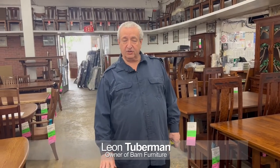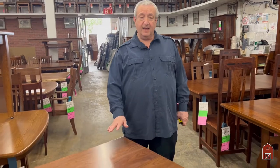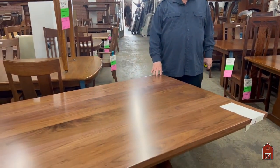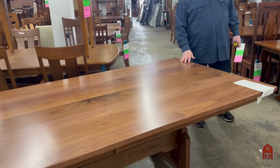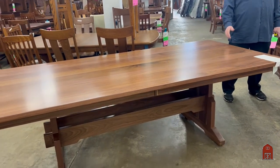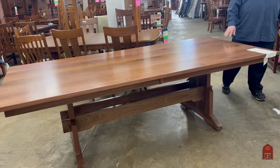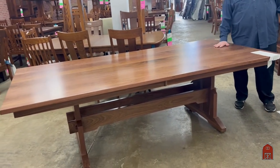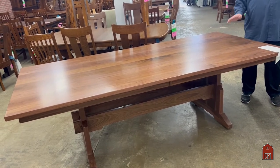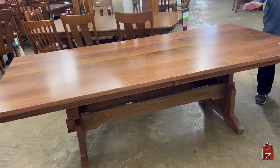I'm Leon from Barn Furniture, and I'm here today to show you a new take on a table that we've been building for over 30 years. Now, this is our double mortise pedestal base with through tenons. It's got an inch and a half thick top, but what's different is I'm using solid premium American black walnut.